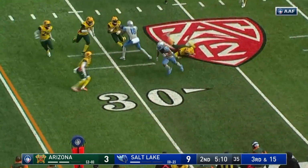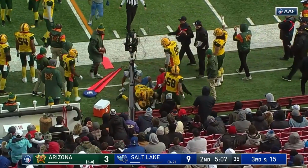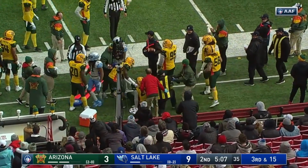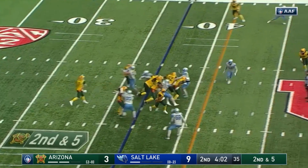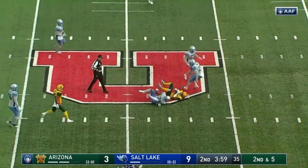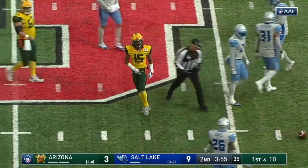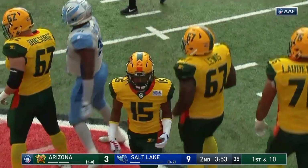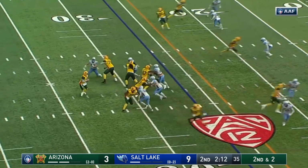Woodrum out of the shotgun, finds his intended receiver, Kalen Kay, who picks up 14 on the play. The officials hold the Arizona Hotshots offense. Play action, and over the top, John Wolford finds his intended wide receiver, Rashad Ross, a pickup of 16 on the play. Down. Motion by the tight end, Duarte.